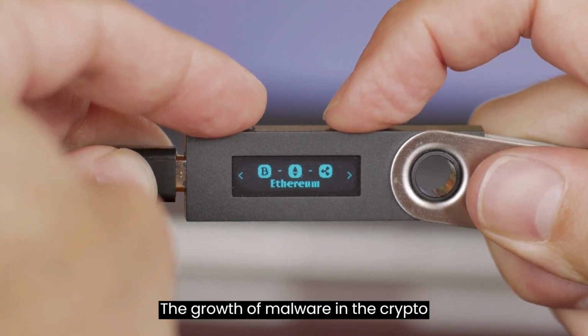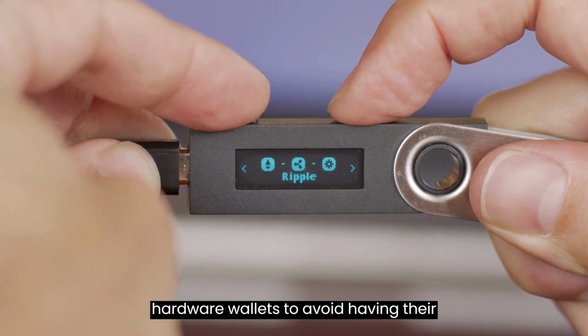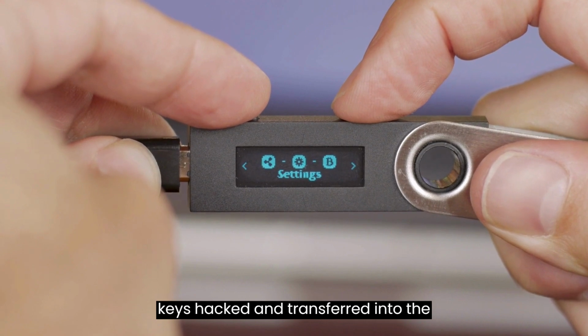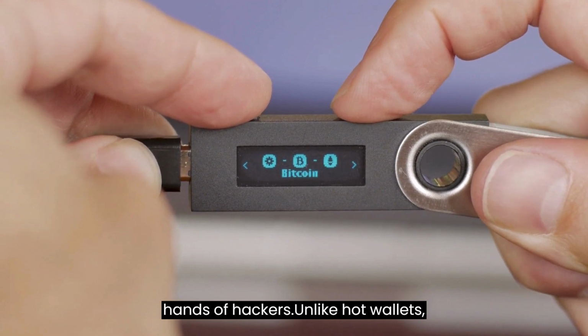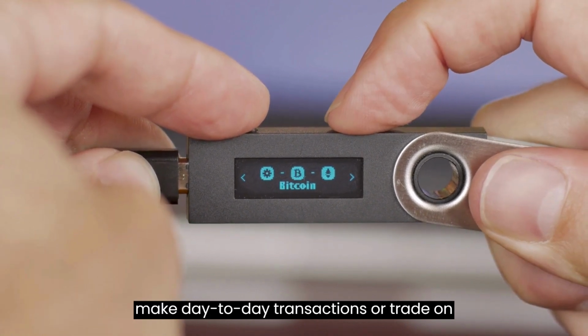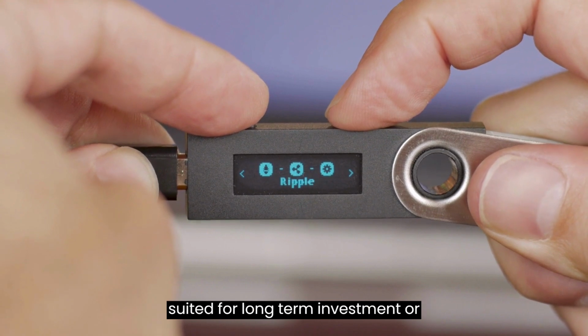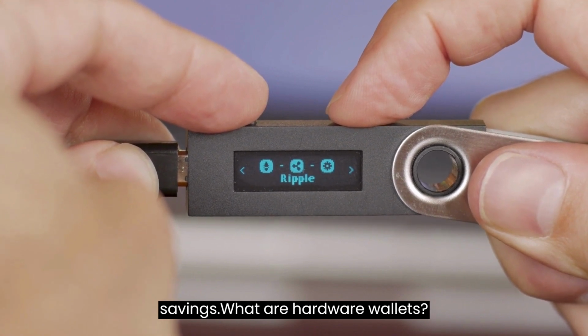The growth of malware in the crypto world has caused developers to develop hardware wallets to avoid having their keys hacked and transferred into the hands of hackers. Unlike hot wallets, which are ideal for use when you want to make day-to-day transactions or trade on short notice, hardware wallets are best suited for long-term investment or savings.